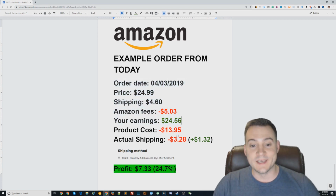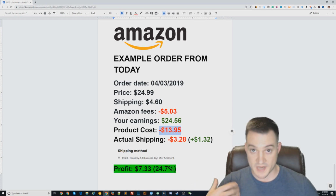Then I had to manually key in the product cost from Printful, which Amazon doesn't know what I'm paying Printful. So this is on us to calculate.